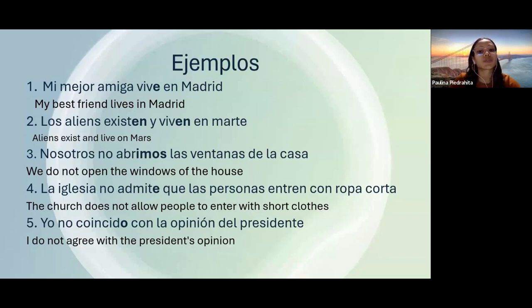Acá hay algunos ejemplos, algunas oraciones. Mi mejor amiga vive en Madrid. My best friend lives in Madrid. Los aliens existen y viven en Marte. Aliens exist and live on Mars. Nosotros no abrimos las ventanas de la casa. We do not open the windows of the house.